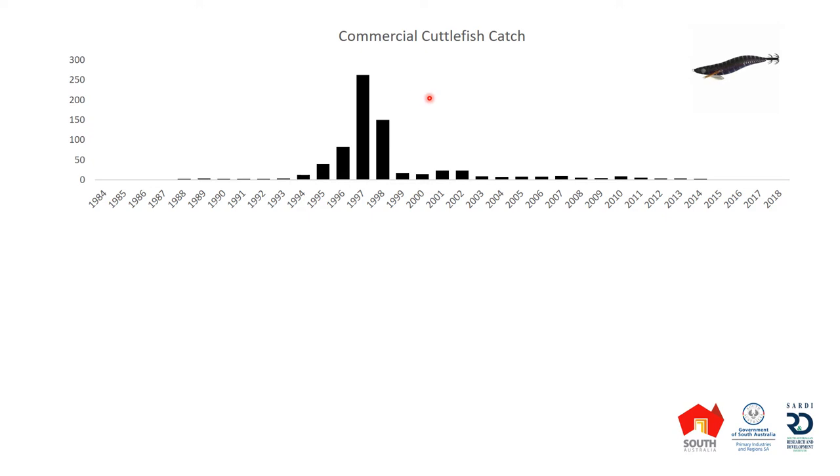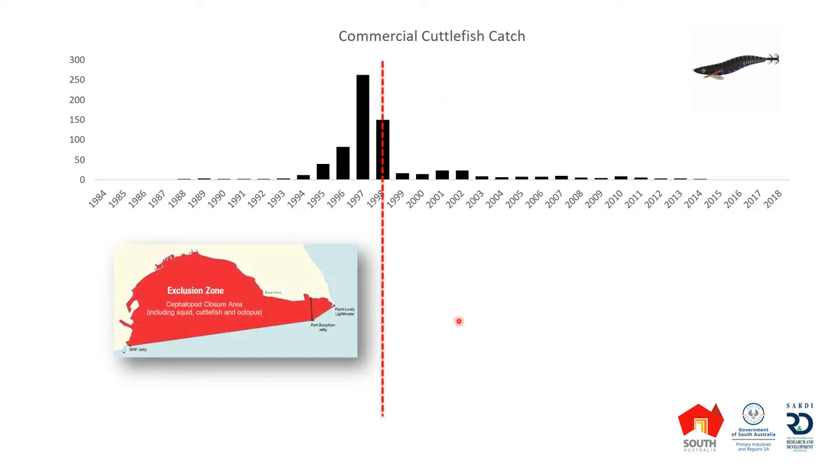And in the following year, an exclusion zone was put in place in 1998, about halfway through the spawning aggregation, which peaks in May, June and July. That exclusion zone eventually covered most of that False Bay area from the BHP jetty all the way across to the Point Bonython jetty to the lighthouse.